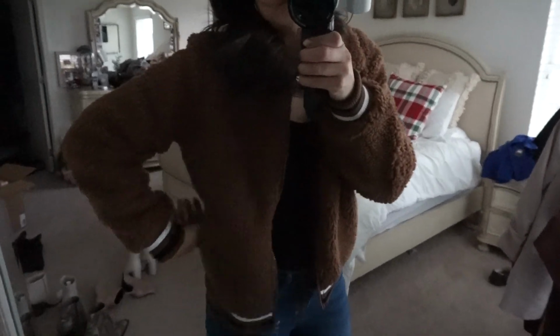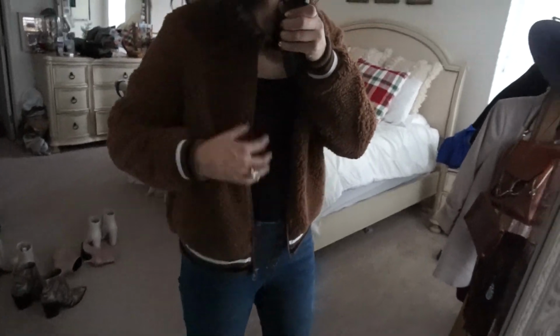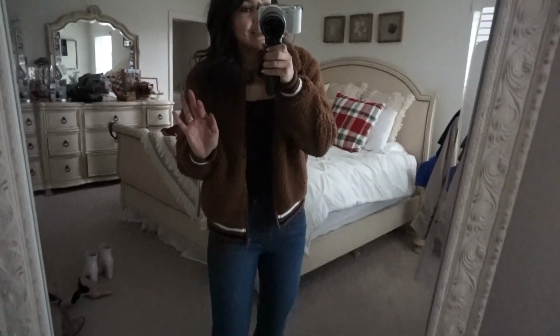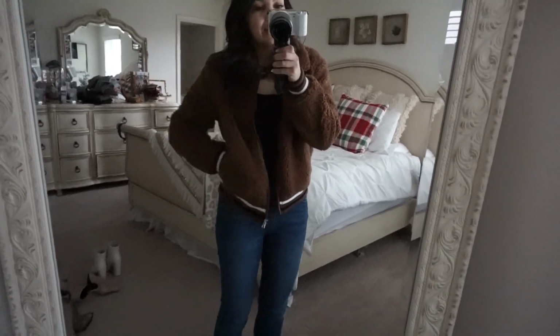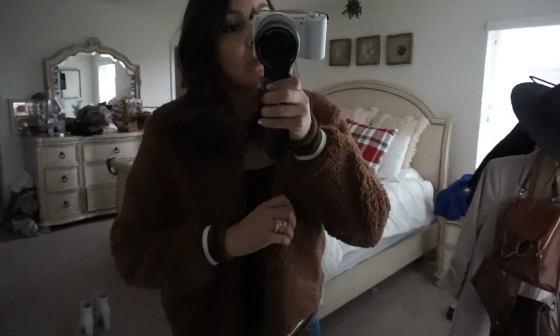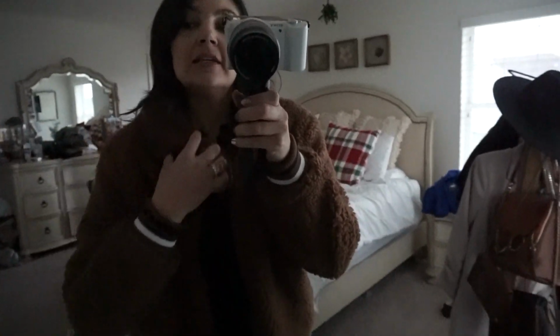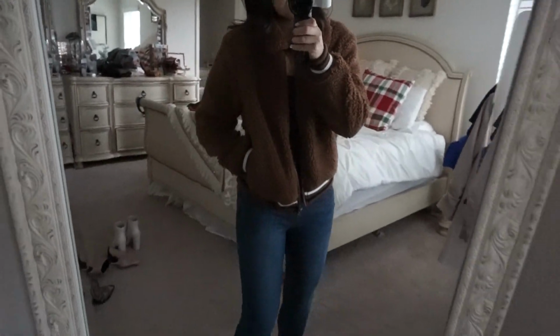I don't think I can ever have enough of these teddy coats. I love the color of this one. It's very neutral, and then it has these fun varsity stripes along the waist and along the sleeves. This is a size small. I think the small is already sold out, but they do have all the other sizes available. I could have easily done a medium. Super warm and cozy. I wore this out in the dreary rain today, and it kept me really warm. Has a nice folded collar. And I like the length on this too.